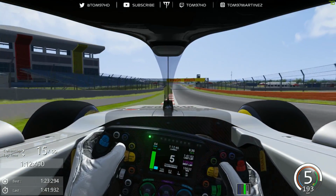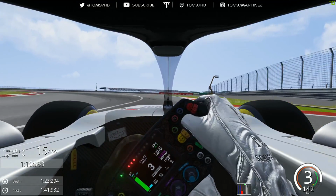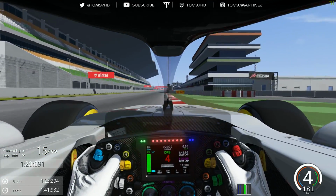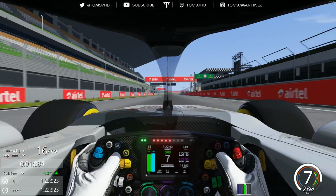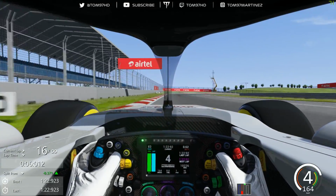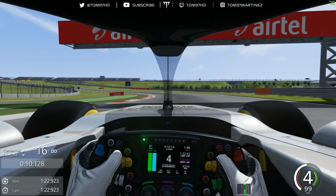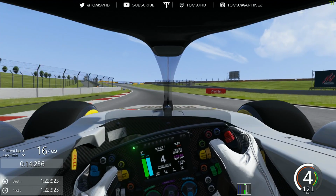A bit wide through there, come on. Come on, please be it. Please be it. Oh, yes, we got it. Whew. Yes. Job done. That is what I was looking for. We did it. 22.9. That's what I'm talking about. It was there. We got it hooked up.